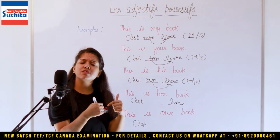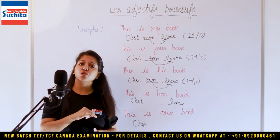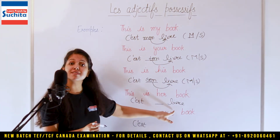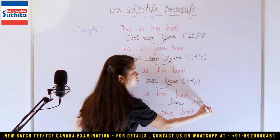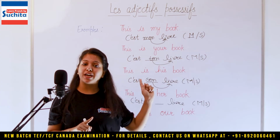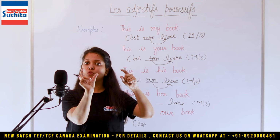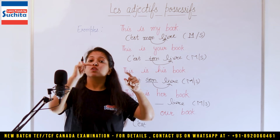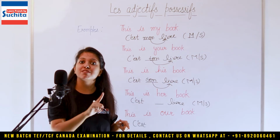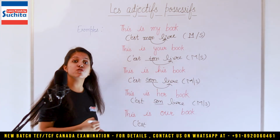Say son livre. If I want to say this is his book, say son livre. And if I want to say this is her book, again there are three ways. Son, sa, c'est. Dependent upon the word which is next to that, and that is livre. Masculin singulier. So imagine the table which I had written previously. Her. What was there in her? We had son, sa, c'est. Livre, the word livre which is following that, that is masculin singulier. So again it is going to be son livre.